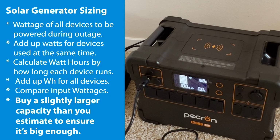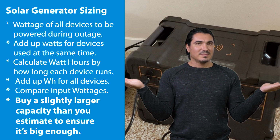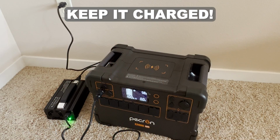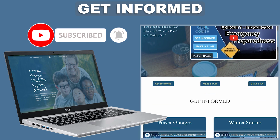As all device wattage specifications aren't exact, make sure you give yourself some wiggle room and buy a slightly larger generator than you think you'll need to ensure that it can handle the load. And finally, keep the generator plugged in and charged up so it's always ready to back you up when the power goes out. This wraps up another video about getting informed as it relates to your emergency preparedness.